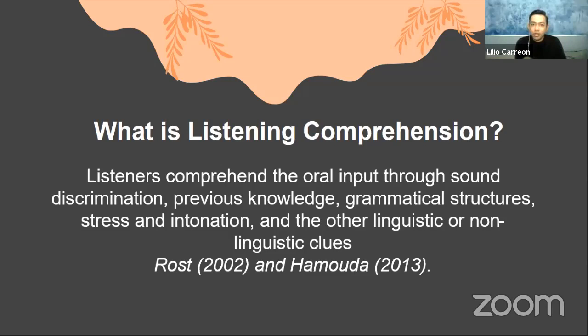So it's a lot of work, okay, for you to be able to understand a message or an utterance that you heard, because for you to be able to go to the stage of understanding or comprehending that message, there are other things you have to do, such as discriminate the sounds. Okay, of course, we don't literally think about these things. It happens automatically, right? But these are the things that happen when we are listening.